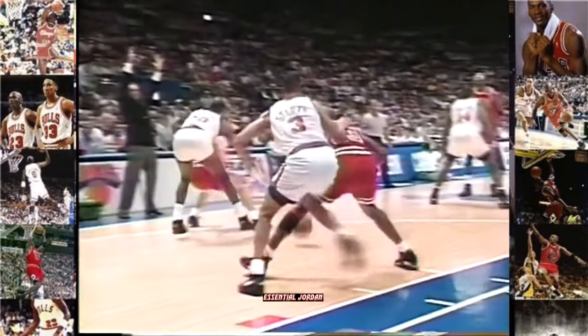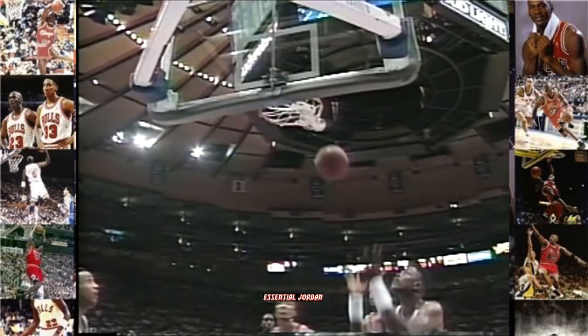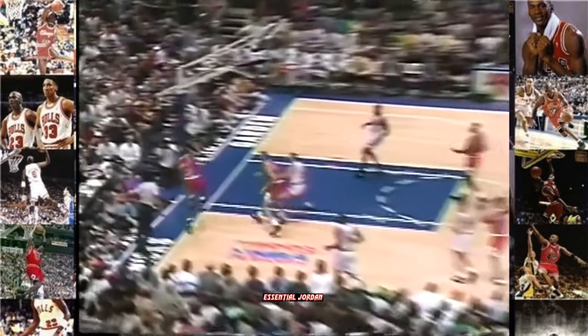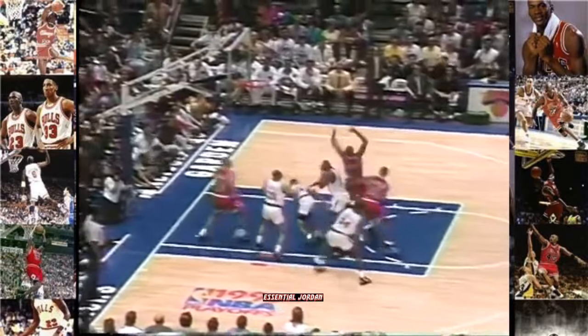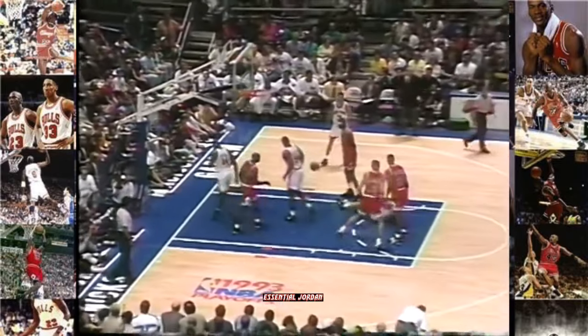Paxson, an excellent passer into the post-up area. If your big men aren't working well down low, well, then this guy's not a bad choice to go to, Michael Jordan. Ball possession. Jordan with the steal, the save. It's taken by Grant. What a play! And it's tipped home. Tipped home by Scott Williams.